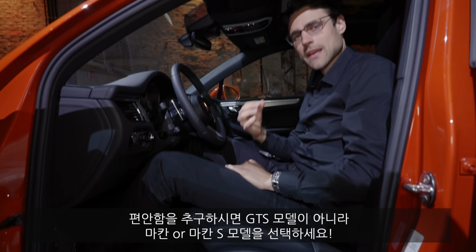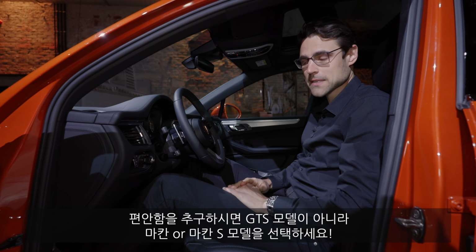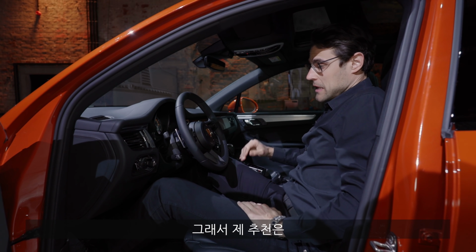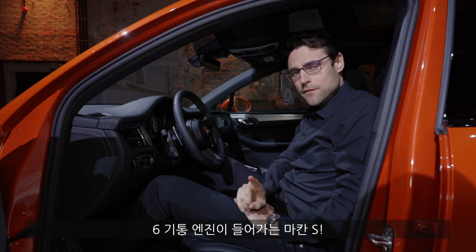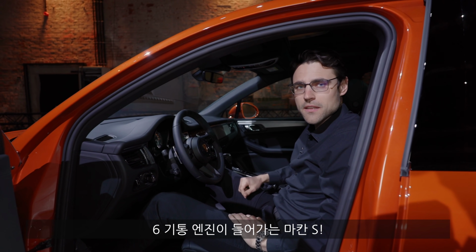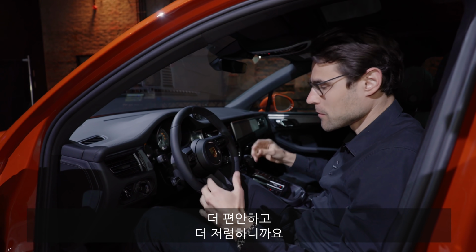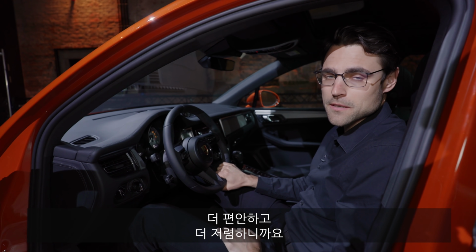But if you want more comfort, then do not go for the GTS, go for the Macan or the Macan S, and you also have the more open seat and also with the animal-free option. Well, and actually, this would also be my tip for the day. Go for Macan S to have the six-cylinder then already. Then you can also go with this a little more comfortable, more open seat. And Macan S, of course, also a little bit less expensive than the GTS.